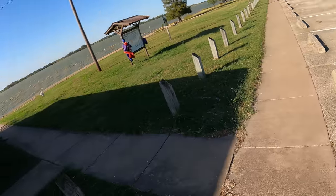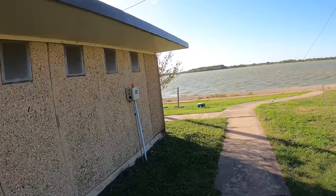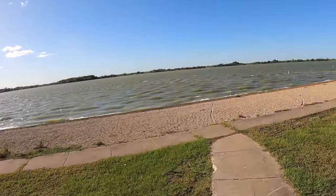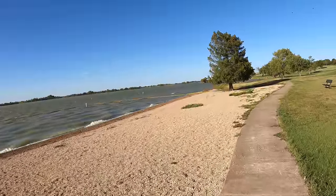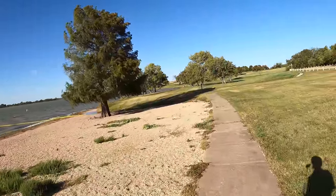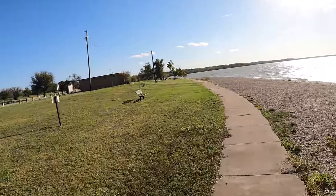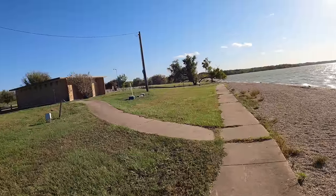If it's a hot summer day and you're looking to get into some cool water, and you're in the vicinity of Granger Lake. Granger Lake is on the Leon River, by the way. We are down here at the beach, and it is really, really windy. Pretty though. We're about to run out of sidewalk. The beach.